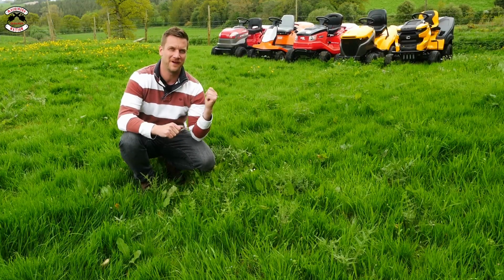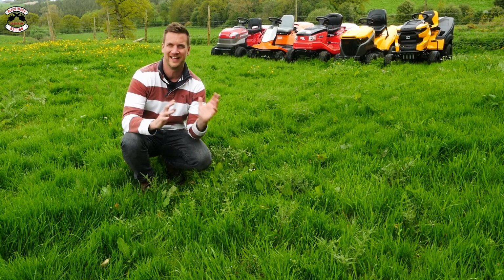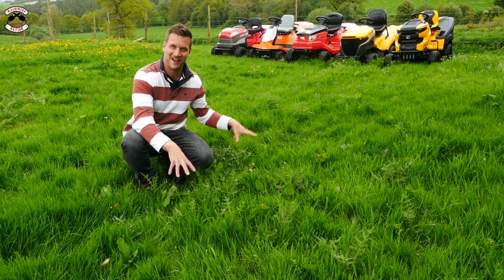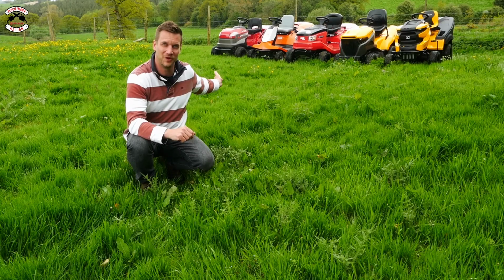So these 5 machines behind me are designed for cutting lawn grass, but we all know that some of you out there want to tackle something a little bit longer, a little bit damper, and from experience I'm speaking that you don't all know how to do that. So today we are going to cut this long wet grass out here in the goat's paddock and see how well they get on. Let's do one each and see how we go.